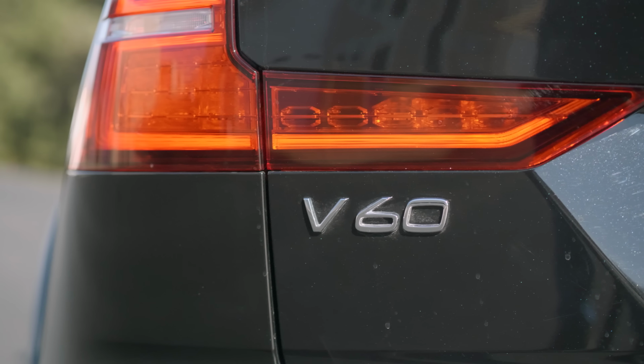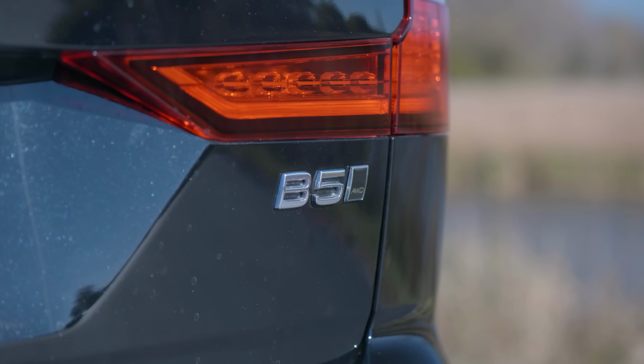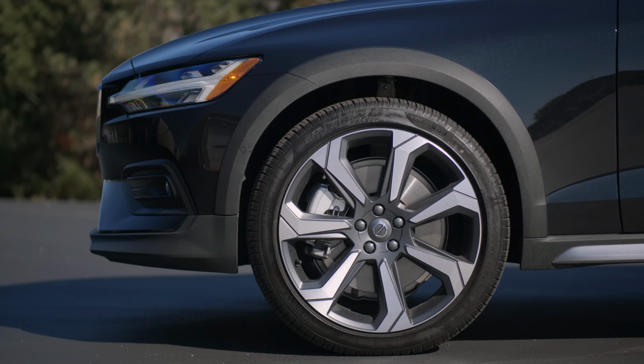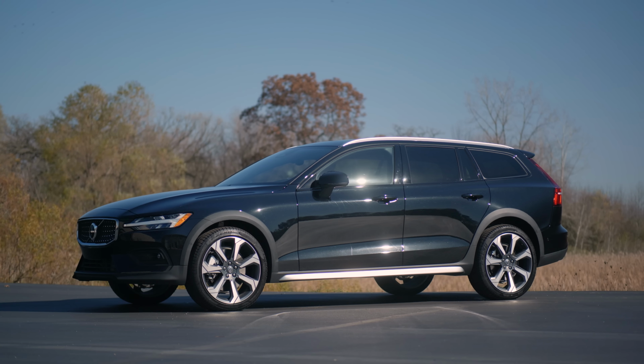We're taking a look at the 2023 Volvo V60 Cross Country B5 with all-wheel drive. Now, we've covered almost every single Volvo product at this point, but this is one of the very few wagons you can get in the United States, so it is a standout. So we're going to cover some of the stuff in the shop and mostly the interior.